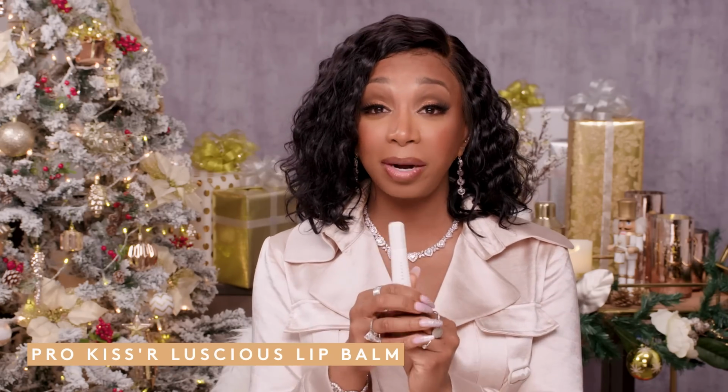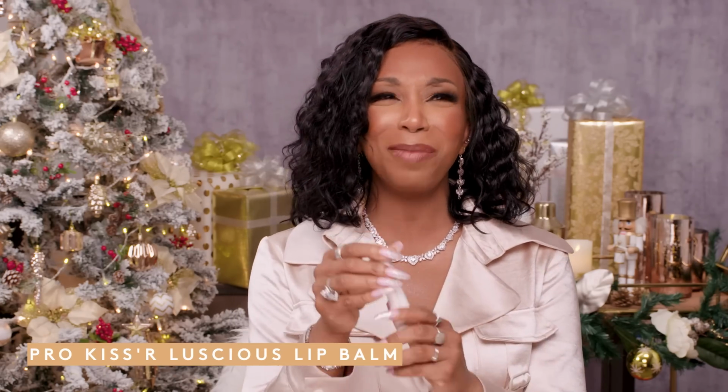Now I would give this to my dude because I don't want paper cuts on any of my lips. So he needs to use this before he kisses me uptown or downtown. Okay, so this is very important. Share this with your lover, ladies. And this is another product that you can share with your mate. And this is going to be your lip balm.